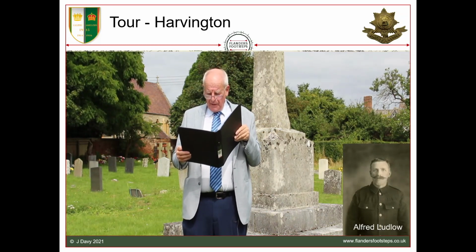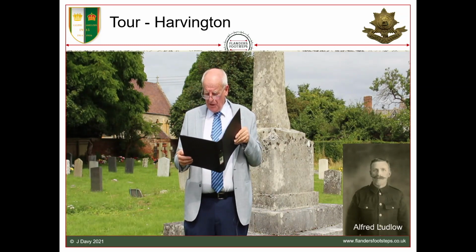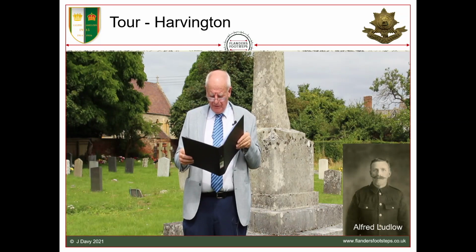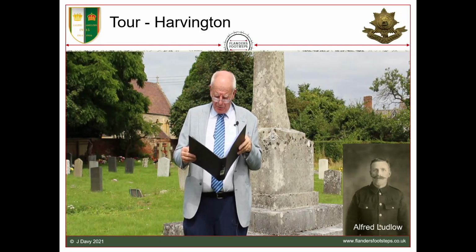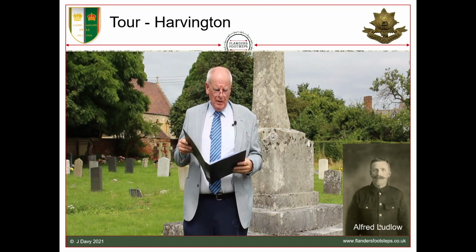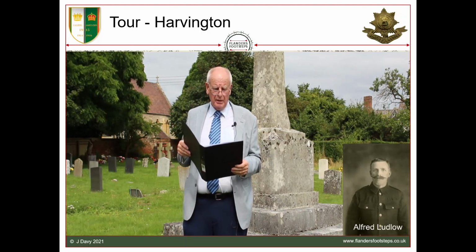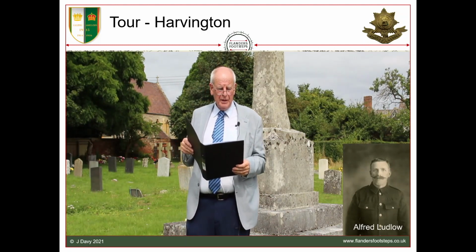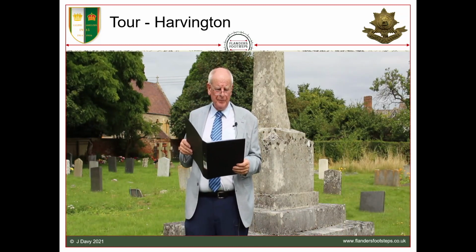He received unremitting care from his wife, which preserved his life, but in January 1924 he suffered a stroke from which he never recovered. He died February the 12th, 1924, aged 47. Although this was over 5 years after the end of the war, his name is included on the Harvington War Memorial, so it must have been felt at the time that he is one of the village war dead.